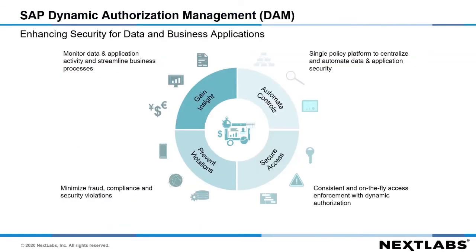SAP Dynamic Authorization Management is natively integrated with SAP applications. It leverages a single central policy platform to enforce fine-grained access control for secure data access, as well as to monitor and report the user activity and data usage for auditing to prevent violations, as well as to automate and streamline the business processes. With that, I'm going to pass the baton to my colleague Krishna Dubakar, who will run through a demo on automate controls and improve business processes integrity to reduce risk and prevent violations.